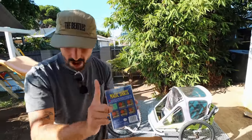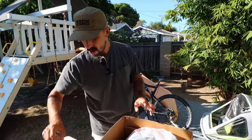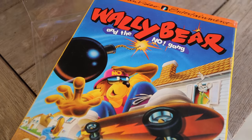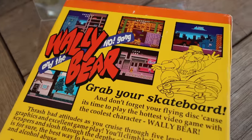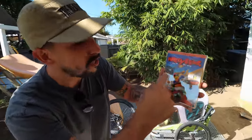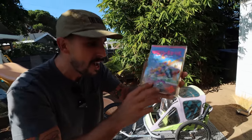Super good music. Now, of Ricky's NES games, the biggest trickster of them all, Wally Bear and the No Gang. Why do I say that? This box art, maybe some of the coolest box art that I've seen. This is like a t-shirt that I would have worn in the 90s. Awesome, you got a mouse in the window throwing a bomb. He's got No on his hat for the No Gang. Just super sick, skateboard shredding, awesome.